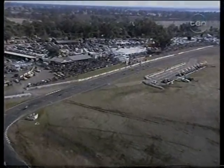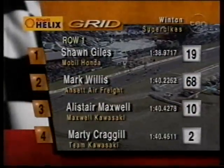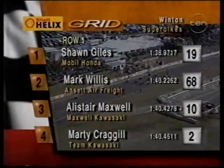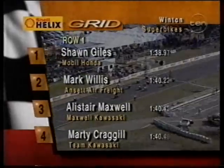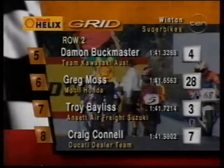Okay, bit of a change of pace now from 4 wheels to 2. The Shell Helix grid for the Superbike. Sean Giles got top position yesterday. Mark Willis alongside Alistair Maxwell and Marty Craggle on the front row. We go back to row 2. Damon Buckmaster, Greg Moss, Troy Bayliss and Craig Connell.